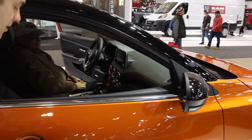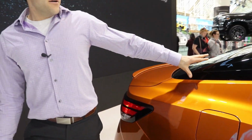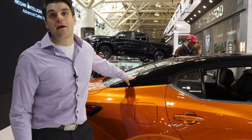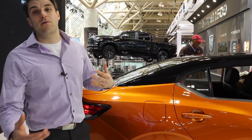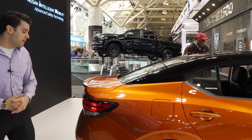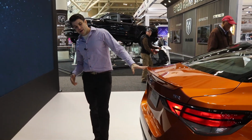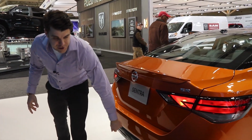Very nice. Comfortable? Comfortable. Come around to the back. This one has the two colors, so you have the nice exterior color. You can have two colors with the roof, similar to what they're doing with the Kicks. Very, very popular. And then around the back, nice taillight design, nice rear bumper fascia.